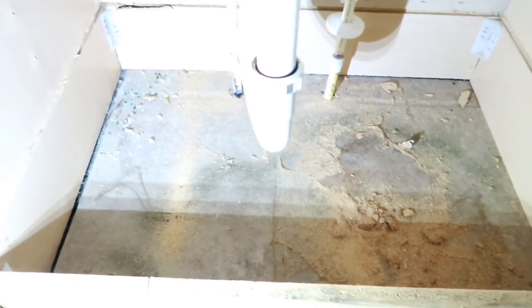Underneath where the cabinet was. Crazy. Looks like we had, or they had some mouse issues, but our cats will take care of that.